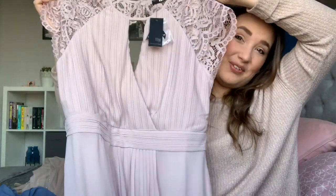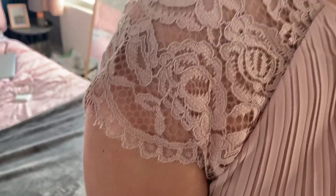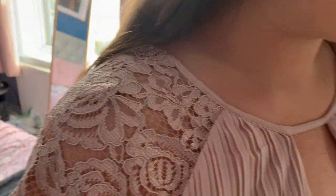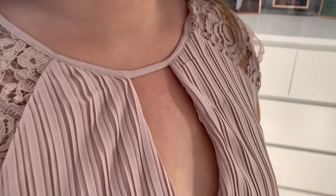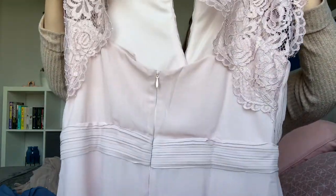You can see that they're really popular dresses for ASOS to sell, and I would highly recommend them anyway. As we said before, I used them for my wedding day. But this wee one has lace sleeves, which I think are so pretty. It is then a flowy maxi dress. The dress also has a backless back, and the price comes in at £70.